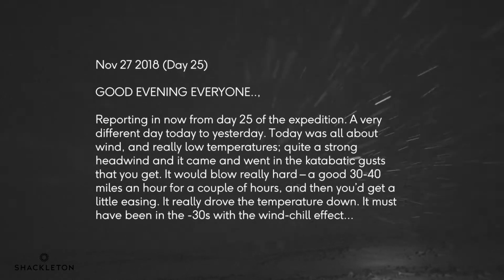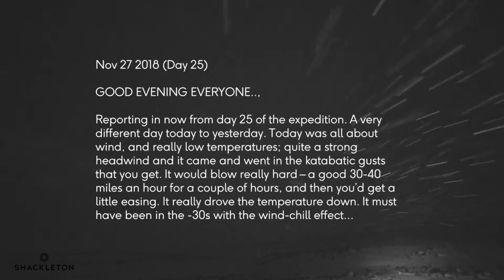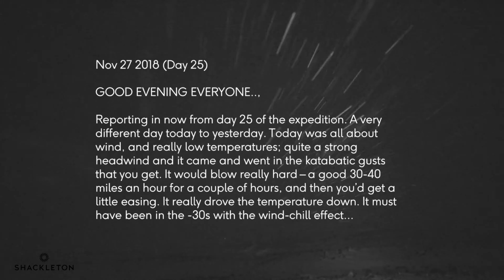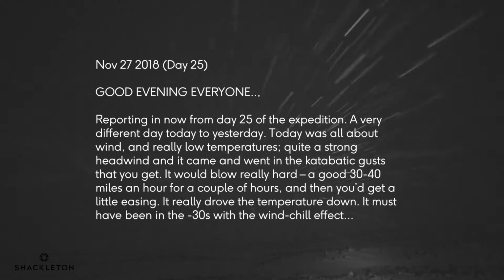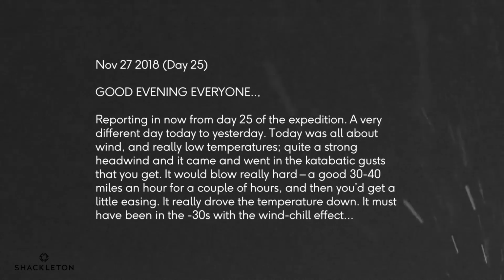It's a very different day today to yesterday. Today was all about wind and really low temperatures. Quite a strong headwind, and it came and went in katabatic gusts. It would blow really hard, a good 30, 40 miles an hour for a couple of hours, and then you get a little easing. But it really drove the temperature down. I'm guessing it must have been into the minus 30s today with the wind chill effect.